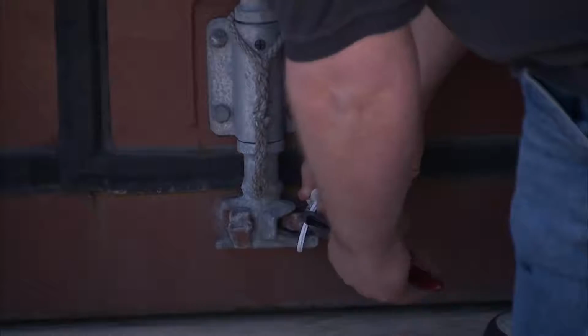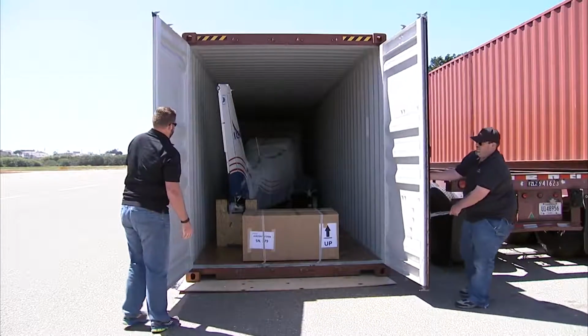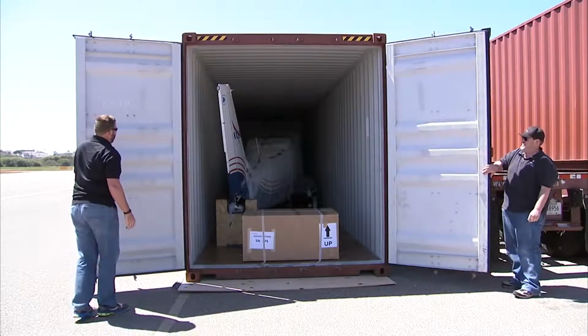The P-2006T, which shipped from Tecnam's facilities in Naples, Italy, arrived at Empirical Systems Aerospace in Oceano, California on July 19th.